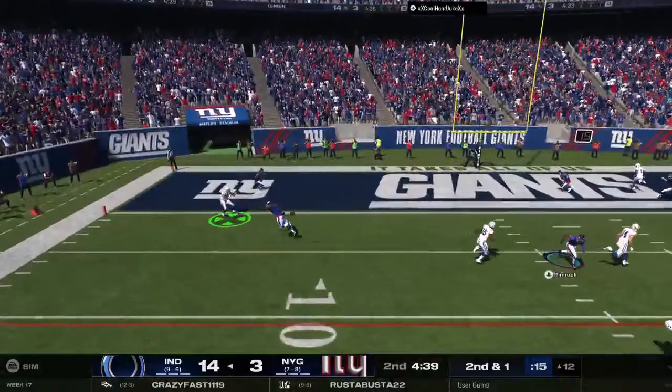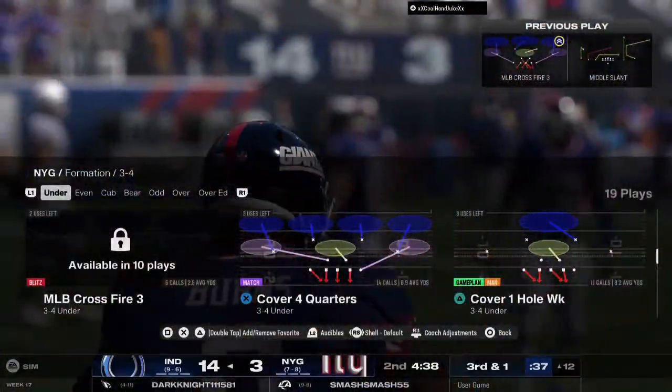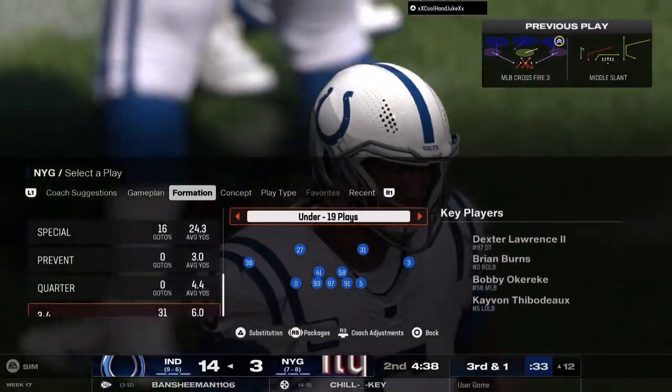Second down, looking for options. A quick throw is swatted away, incomplete. Looking for Michael Pittman Jr. on that throw. So now they have 3rd and short.